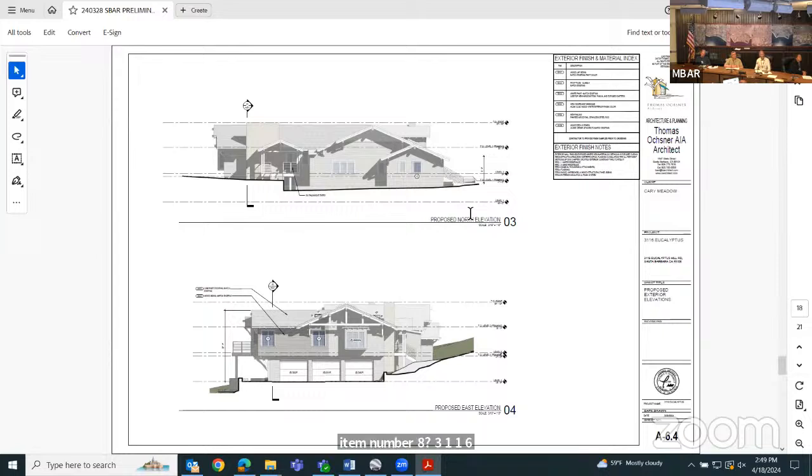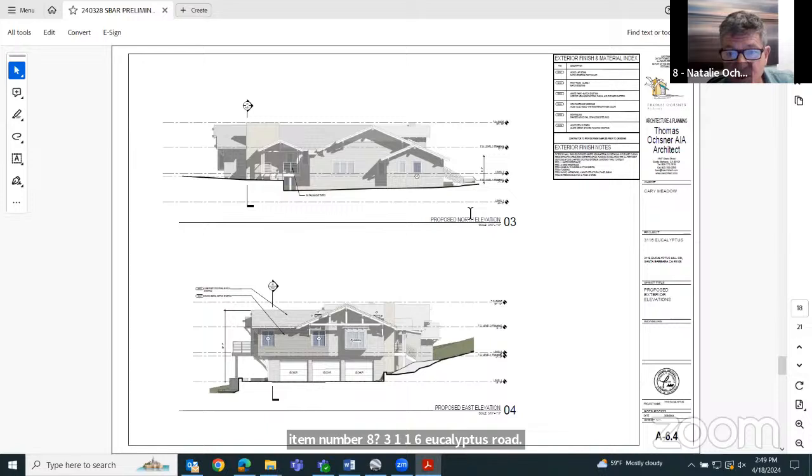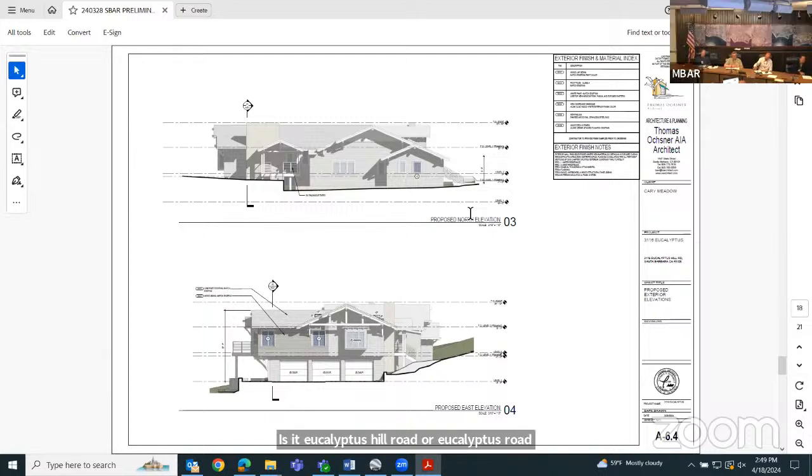Is it Eucalyptus Hill Road or Eucalyptus Road? Eucalyptus Hill Road, I believe. Yeah, I think it is too. Anybody, please. No requests. Okay, we are on for preliminary final comments, Dave.